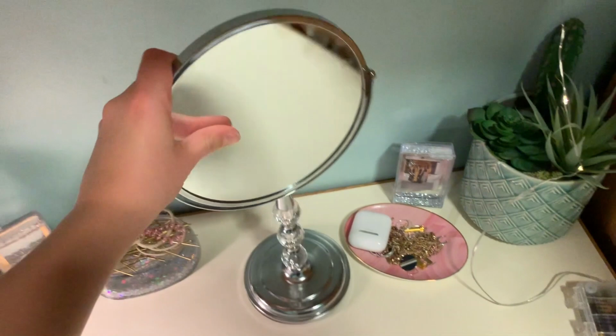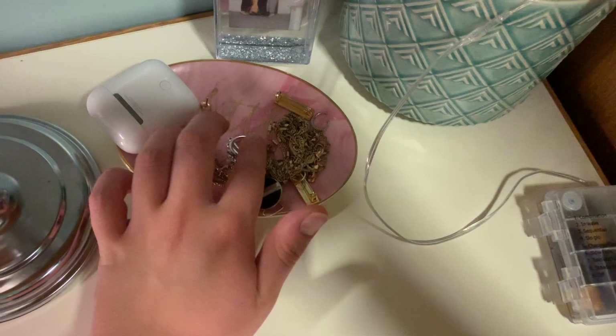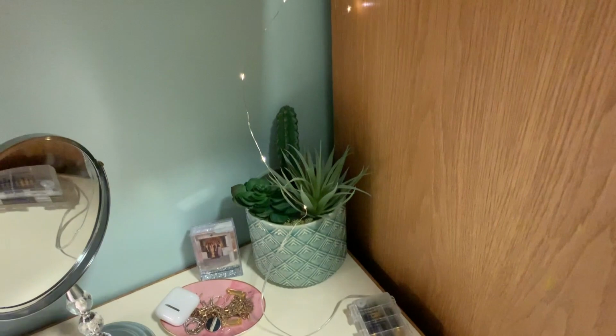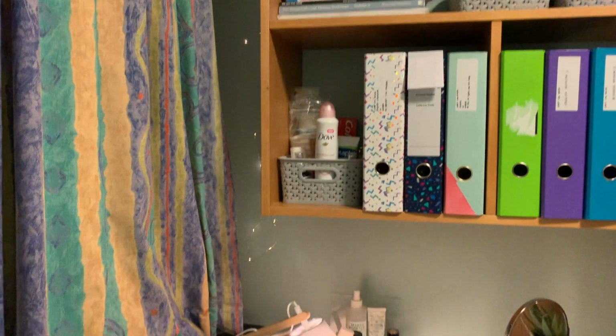It's from Oliver Bonus. I don't even know if you can read that. It just says little things. I keep my jewellery and my school badges on there, and also my AirPods at the moment. And then I have this fake plant because I can't keep real plants alive. And these really cute fairy lights that go all the way around. But anyways, I'm going to go on to the shelves.